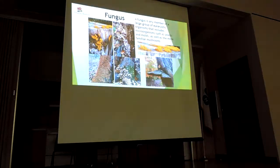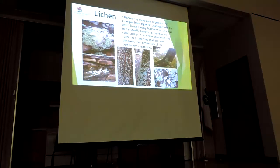I don't know how many photographers or picture takers we have in the crowd, but the fungus can really make for a good picture sometimes. Especially when it's caught at the right angle. And the lichens.